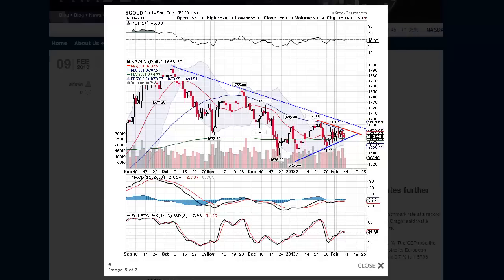Current price action is supported by the 200-period moving average on daily, but it's currently trading below the 20 and 50 SMAs on daily as well. The resistance on the upside is clearly located here at 1678.95, which is yet again that 15-period moving average, followed by 1687 and then 1695, which is the cluster of these previous highs here, and then obviously this falling resistance trend line. All of those are in play.